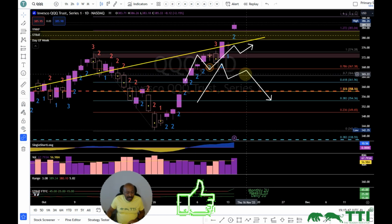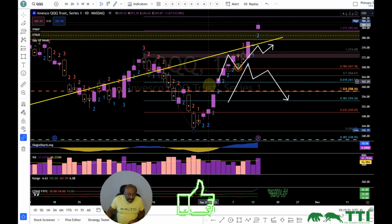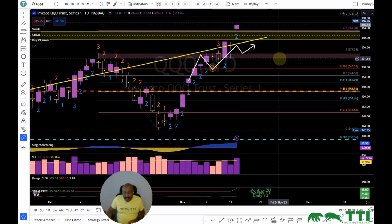It's the same picture here, right? We're creating this huge gap. And a couple of weeks ago when we talked about possibilities, that if we get a retest here, we can take it to the upside, or if it collapses, we're going to the downside. Well, the downside doesn't seem to want to be part of the picture.